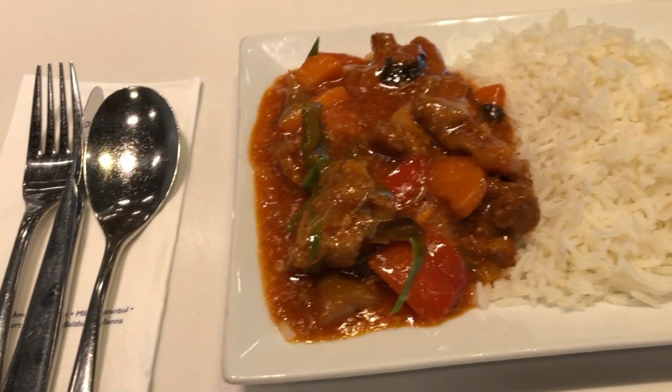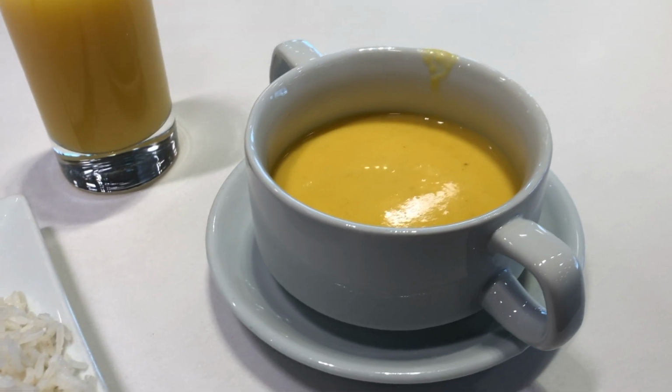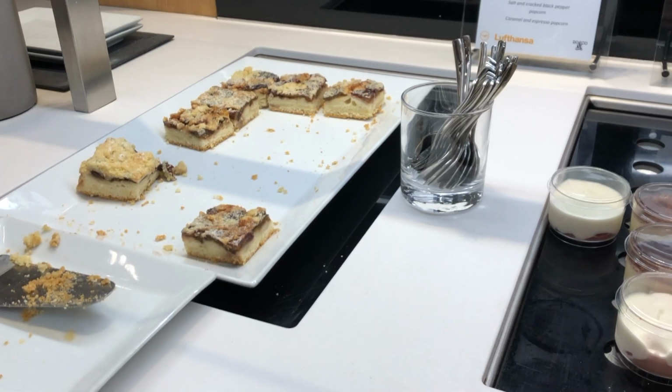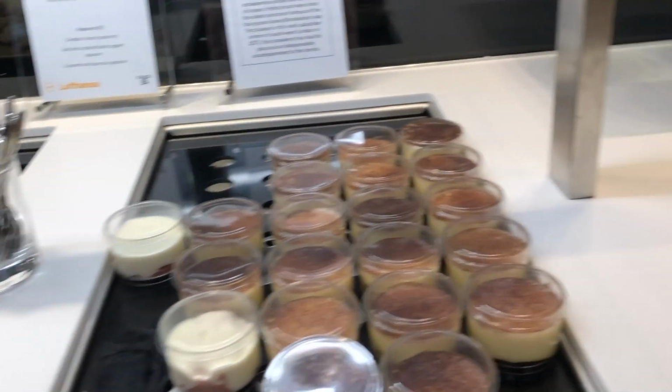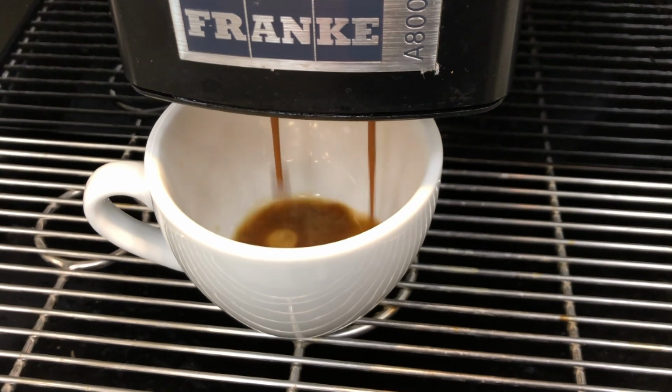Today I will be eating their sweet and sour chicken dish, which was served with plain white rice. I had along with this a bowl of carrot and ginger soup and some orange juice. In addition to their main counter, they also have a separate dessert counter. This serves popcorn, candy, dessert dishes and coffee.